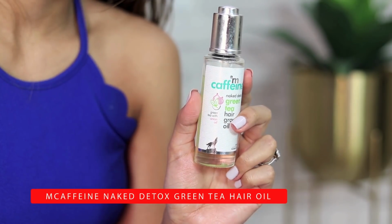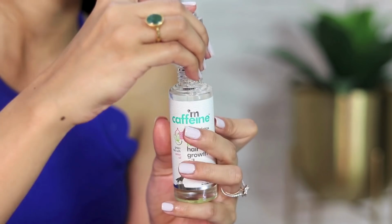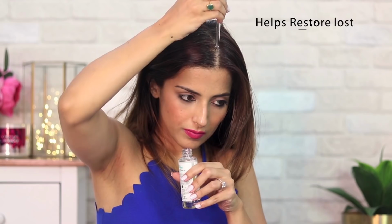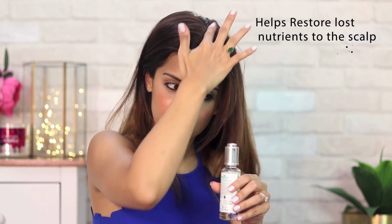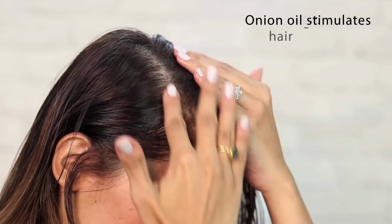Try shampooing your hair regularly with a mild and gentle shampoo so that there is not too much buildup of dead skin cells on your scalp. Alternatively, you can use any sort of oil which has onion juice in it. Now, onion oil actually nourishes the hair follicle and restores the nutrients. It also minimizes breakage and thinning of the hair due to its rich sulfur content.